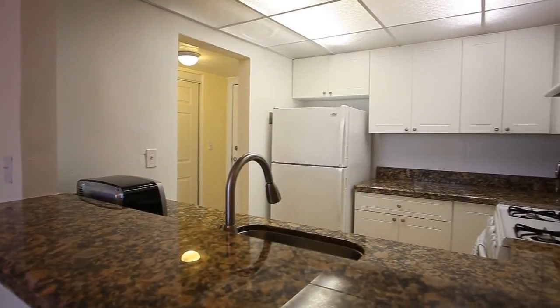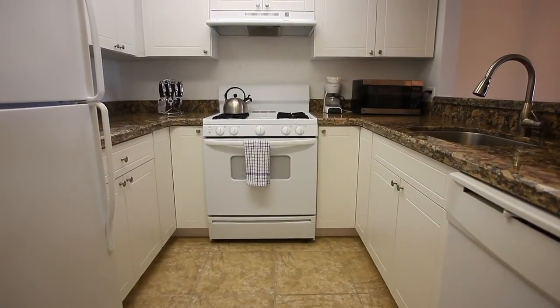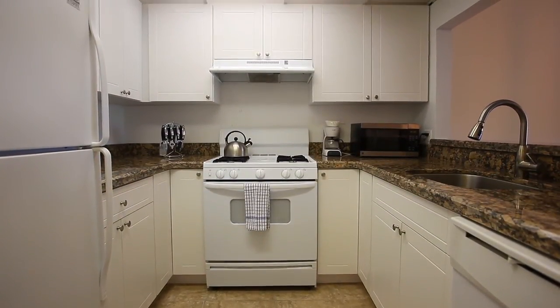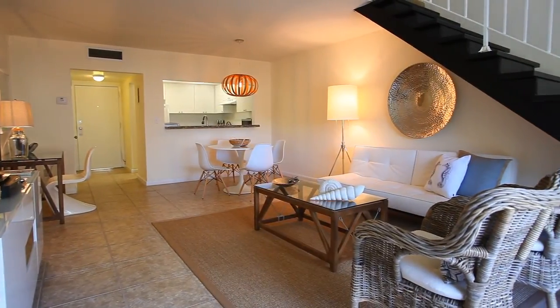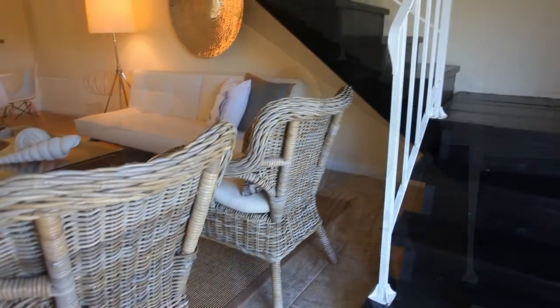The units have fully equipped kitchens, so whether you're whipping up a favorite recipe or heating up takeout, it's just perfect. The friendly staff is really happy you're here and at your beck and call.